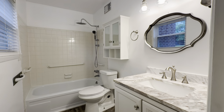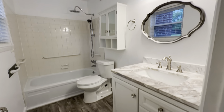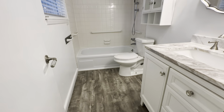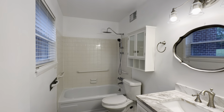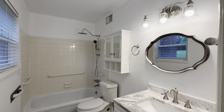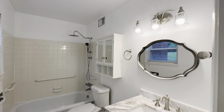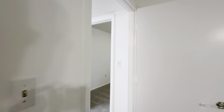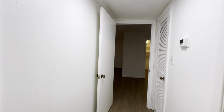And then also, again, updated bathroom here, the granite countertop on the updated vanity, as well as the tile shower and tub, and a nice mirror-like fixture. And then you have some sort of updated fixtures in the shower as well.